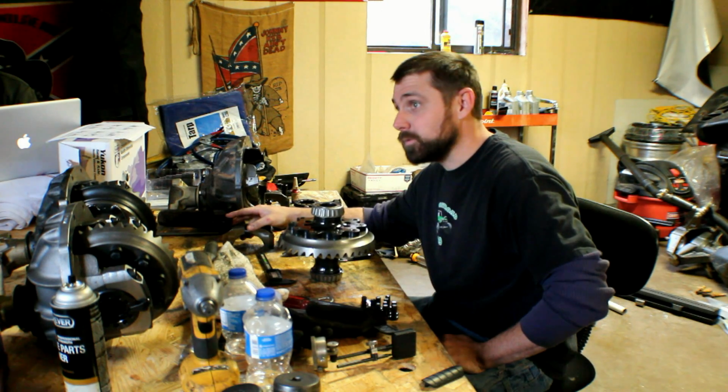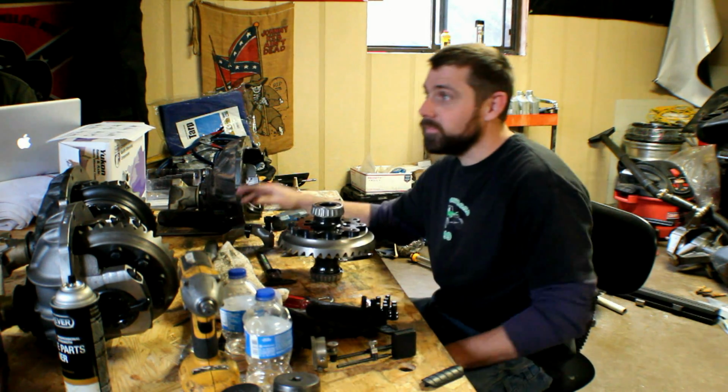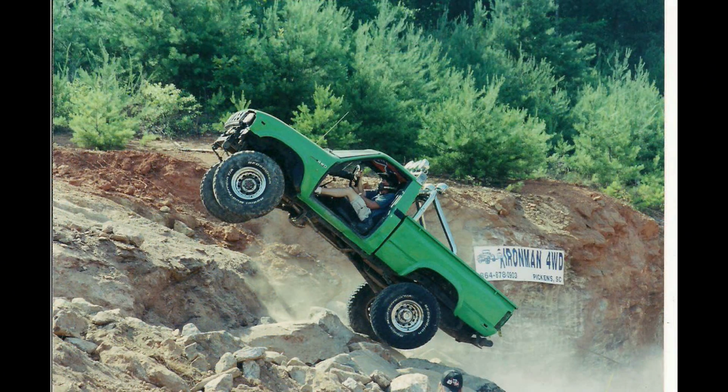I saw some guys in Toyotas just beating the dog crap out of them up in the mountains, and knew I had to get one of them. So I bought a Toyota, obviously. And then we started competing with that Toyota.